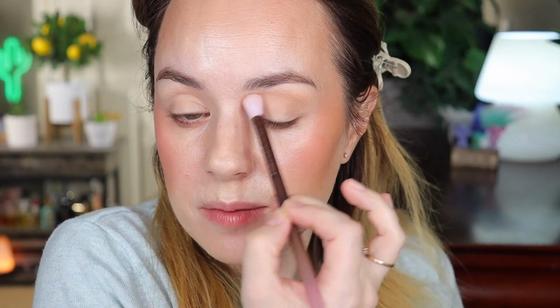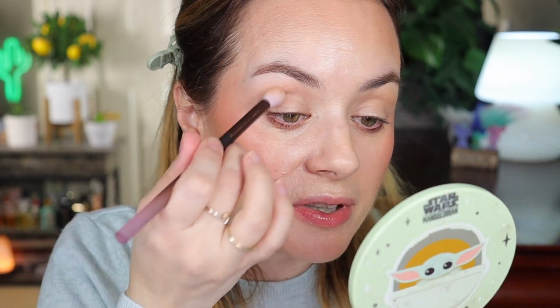So did you guys pick up this palette? And if you did, what do you think about it? I knew I would love it even before having it, because it's everything I like. The nice eyeshadows by Natasha Denona, a bronzer, a blush. So I knew I would love it. And I was right. The formula, from what I see, is very beautiful.